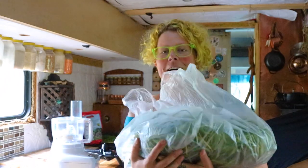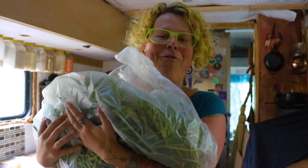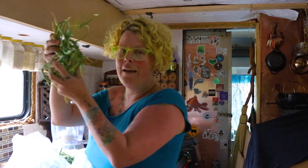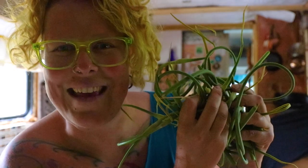I have got the privilege of a dear friend, thanks Charlotte, who has a big farm that they have access to, share with me this. Look at the size of this bag. This bag is full of garlic scapes. If you've ever grown garlic before, you'll recognize these.